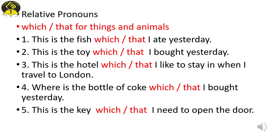Okay, we have another kind of relative pronoun. We have which. Which I use for things and animals. So, who I use for people, and I can use that. Which I use for things and animals, like fish, toy, hotel, bottle of Pepsi or Coke, key. All these are animals or things. Fish is an animal, toy is a thing, hotel is a place, bottle is a thing or a tool, okay. Key is a tool or a thing. So I use which. Look at the examples.